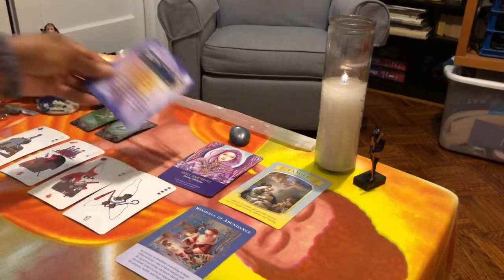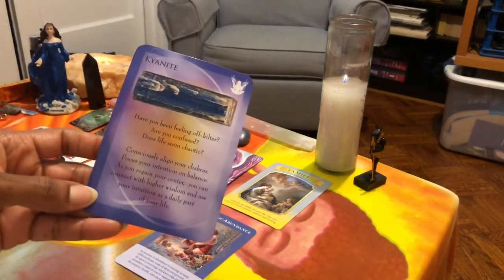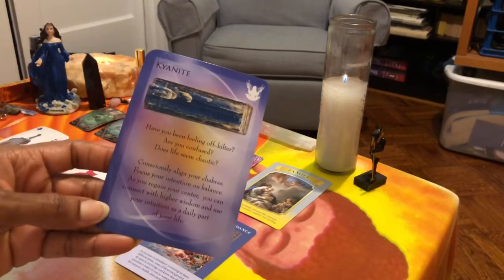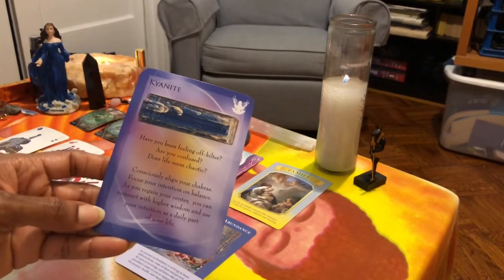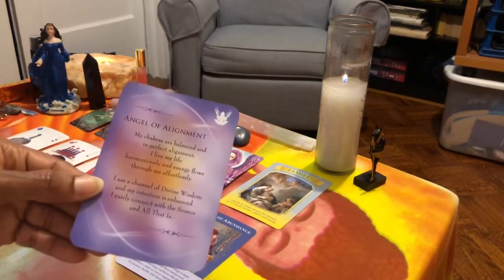I'm going to go straight to kyanite. Have you been feeling off kilter? Are you confused? Does your life seem chaotic? Consciously align your chakras. Focus your intention on balance. As you regain your center, you can connect with a higher wisdom and use your intuition as a daily part of your life. Angel of alignment.